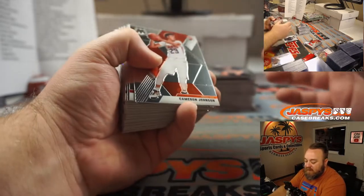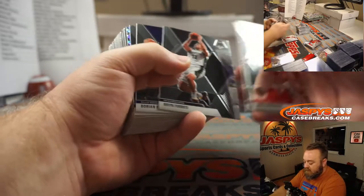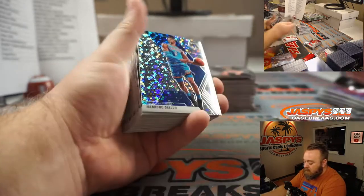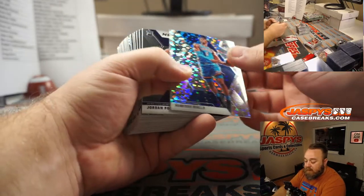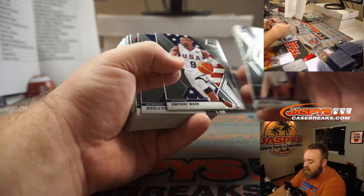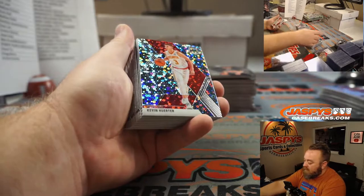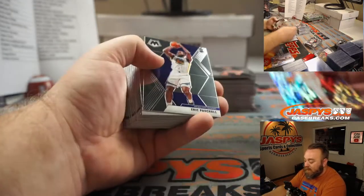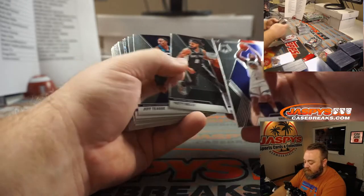Cameron Johnson for the Suns, Andrew Simeon. Cam Reddish for the Hawks. Amadou Diallo, fast break, Thunder, Matthew Didier. Jordan Poole for the Warriors, Goga Bitadze for the Pacers. Kevin Huerter for the Atlanta Hawks, Brett Gibbs. Eric Paschall for the Warriors. Admiral Schofield for the Wizards.